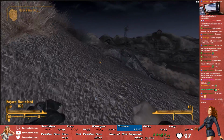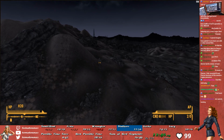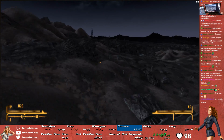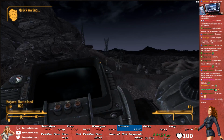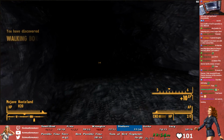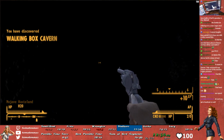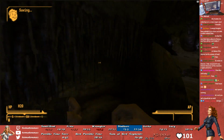This means that when we go and get the night stalker eggs, we have to do the item duping glitch one last time. The cave where we go and get the Night Stalker eggs from in the speedrun is Walking Box Cavern. Luckily, the interior of this cave isn't too complex or too windy, so it usually just takes one reload dash to get near the end of the cave where the eggs are located.